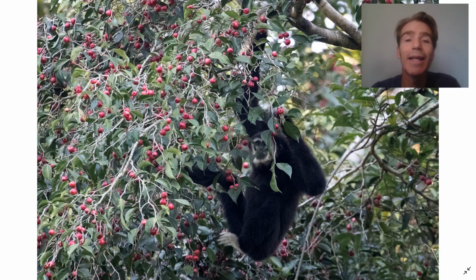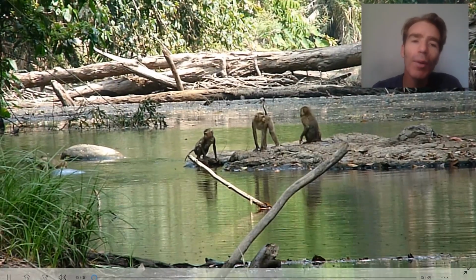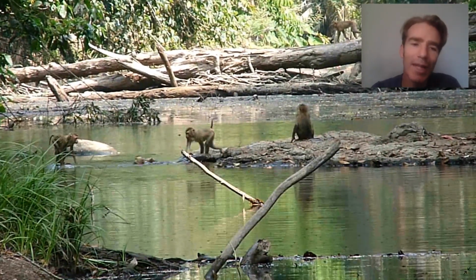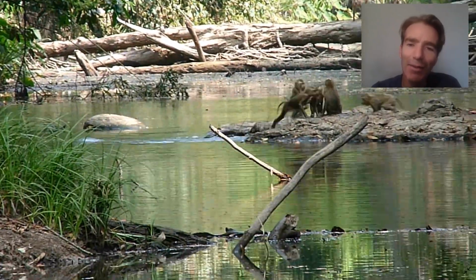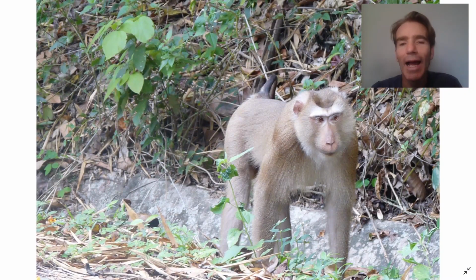This is a white-handed gibbon, more often heard than seen, but sometimes when you've got a nice fruiting tree, they'll come down. A very common primate in the park are the pig-tailed macaque. You can see some young ones here playing in the river. Very playful young ones getting up to all sorts of mischief there. Some of the adults can be a bit of a problem.